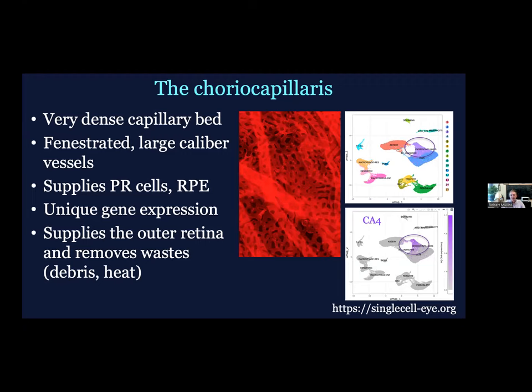Choriocapillaris is responsible for supplying the photoreceptor cells and the RPE. So while the retina does have its own vascular supply, that vascular supply is only sufficient for the inner retina, and the outer retina and the RPE require this large source from the choriocapillaris. It has its own set of genes that are expressed locally compared to other kinds of endothelial cells, both in the eye and other non-capillary cells of the choroid. And as I mentioned, it supplies the outer retina, it removes waste, it removes heat, it removes probably other pathologic accumulations that happen during aging.